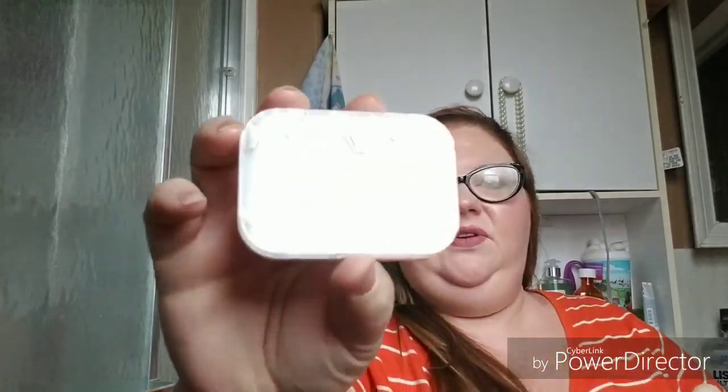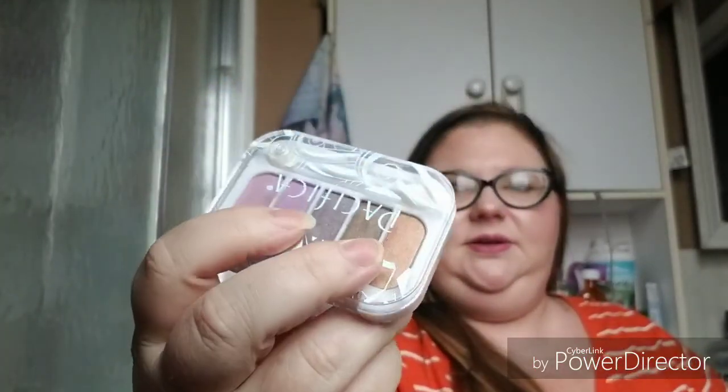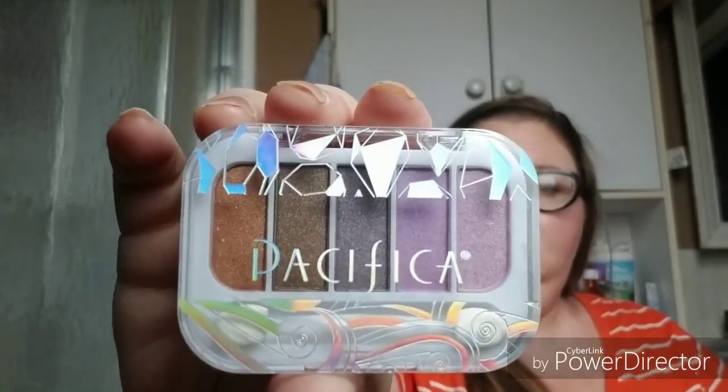And then this 5 pan Pacifica eyeshadow little bitty palette in Beach Crystals. These are 100% vegan and cruelty free. So that will be included.